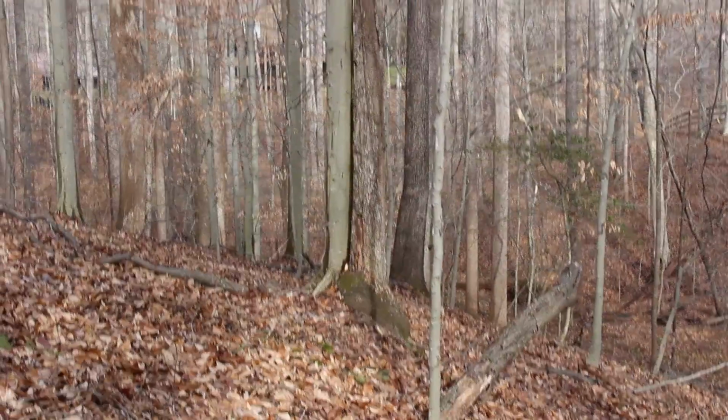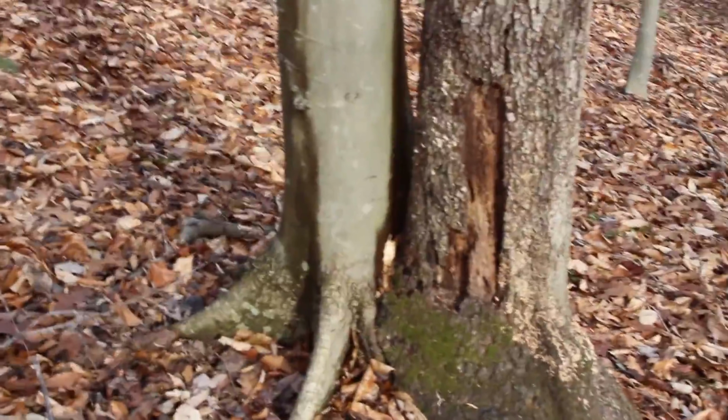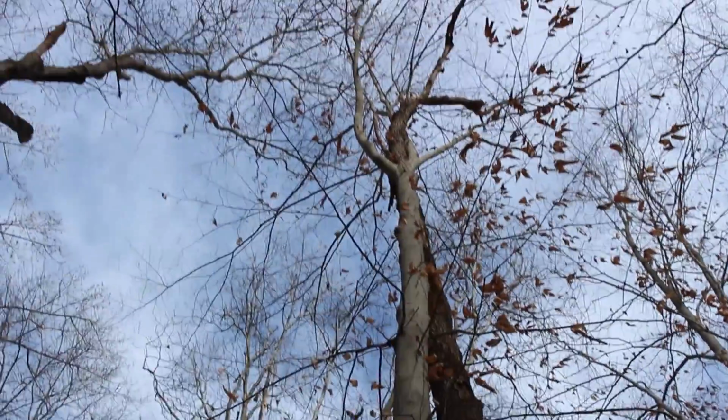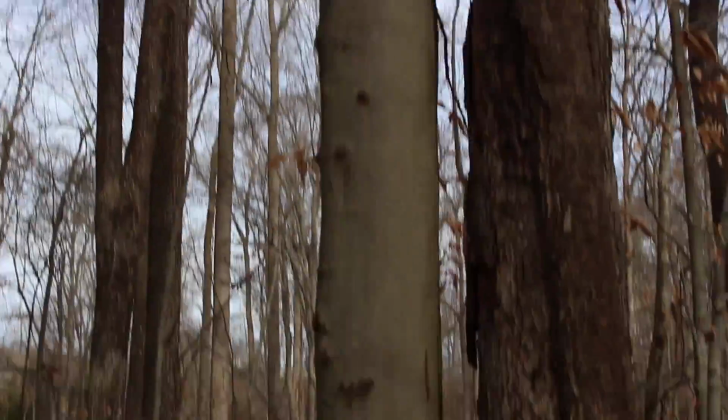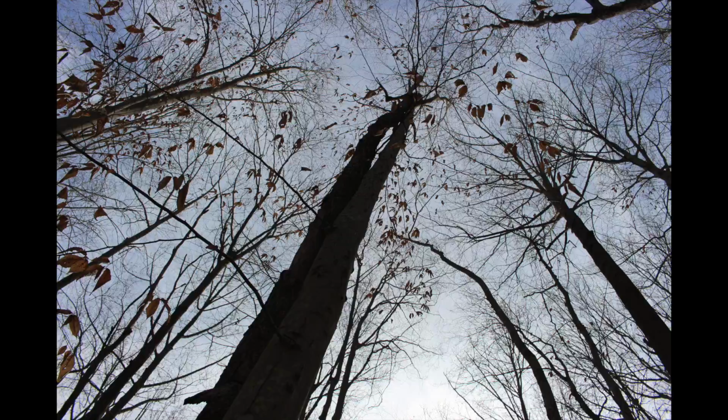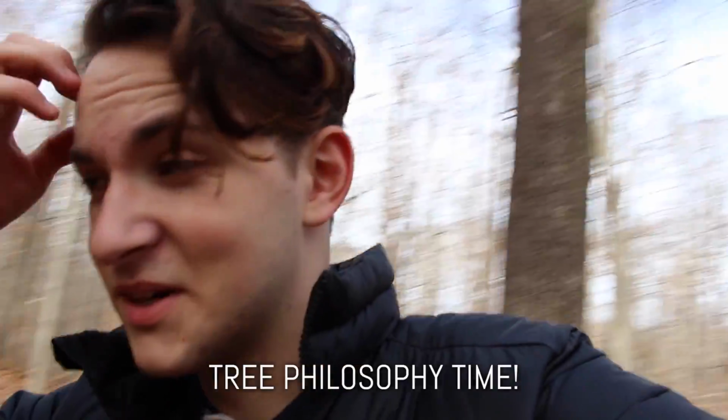It's like that was the wrong tree, but I see the right one this time. There we go. Look at those 2 trees. Oh, there's other trees in the way. You can't really see that. It's not drastically black and white, but one is definitely darker than the other. And they're twisted around up top. Isn't that beautiful? I think that's pretty cool.